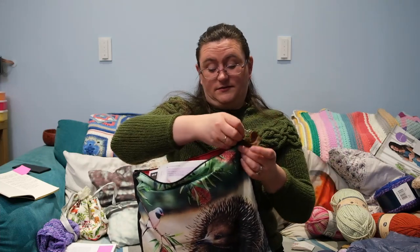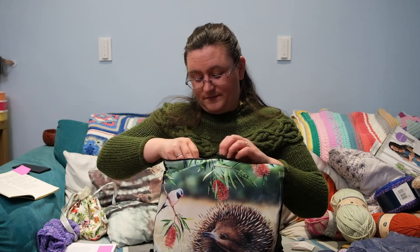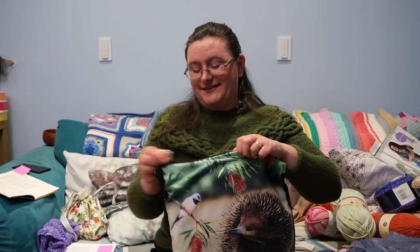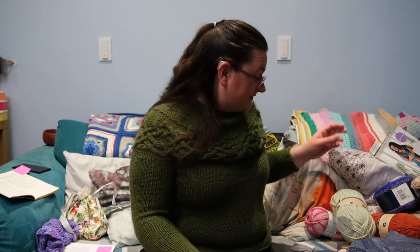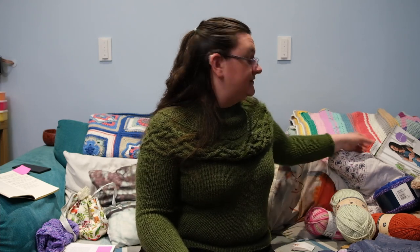So that is all of my WIPs. Ooh. Here we go. Not put it in straight. Okay, so now on to my incoming. Now, I don't have a lot of incoming to show you because, obviously, most of it was just prize stuff. So let's start with patterns.